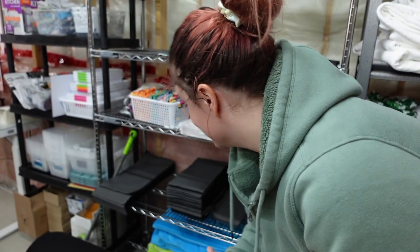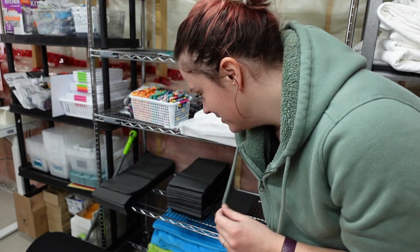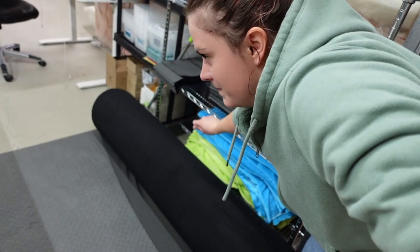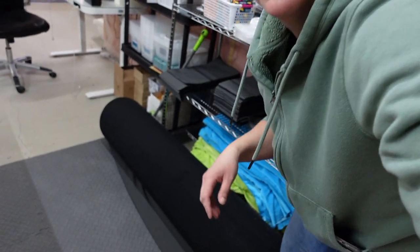Okay, slight change of plans. Jade pointed out to remind me that we are almost out of pre-cut backers. We like to have our backer fabric pre-cut. It makes it really quick when it comes to actually making the product. So we're gonna do that. Our backer fabric comes on this really big roll. So we're gonna basically cut a whole bunch of smaller pieces, layer them, and use that to cut out the backers. So I'll show you how we do that.